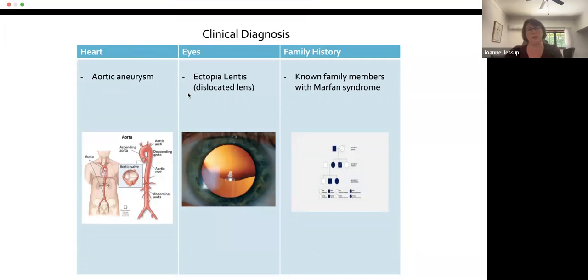Two of the main features that are classic to Marfan syndrome are aortic dilatation or aneurysm and dislocation of the eye lens, and doctors will also take into account your family history. So just to explain a little bit more about aortic aneurysm, this picture shows you the aorta, which is the main blood vessel that leads from the heart to take blood around and supply the rest of the body.